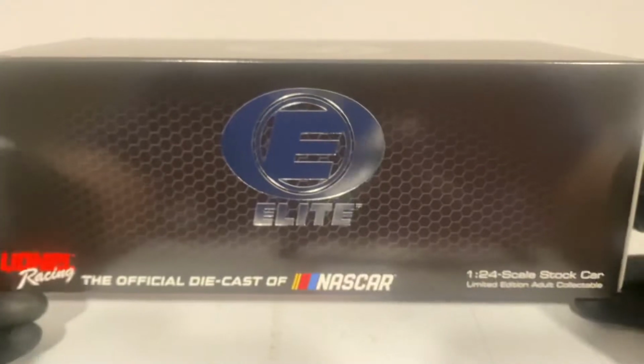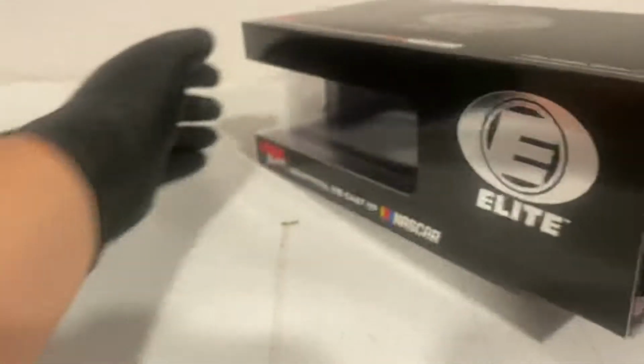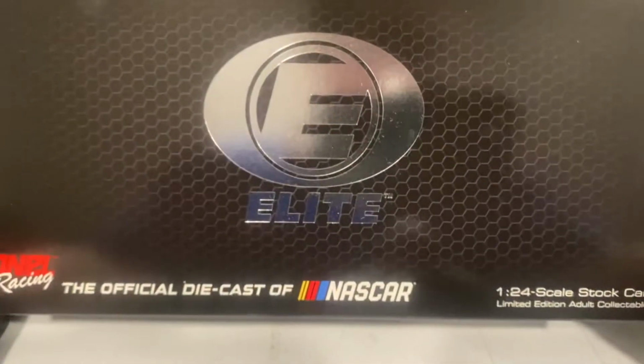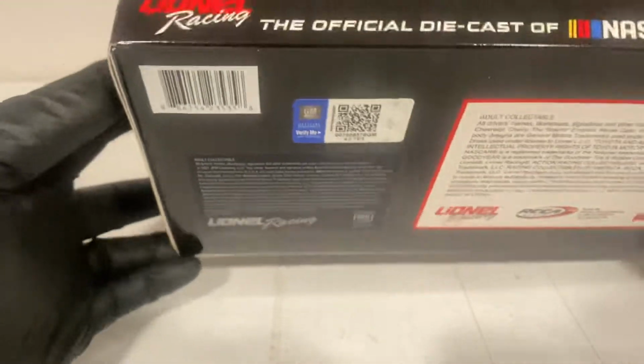Again, on the back you have Elite, official diecast of NASCAR. On the back you've got 2021 RCCA Elite. Top, again, you just have Elite. And you of course have your copyright and such on the bottom of the box. So we'll set the box to the side over here.